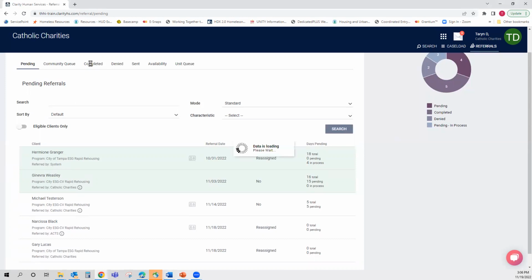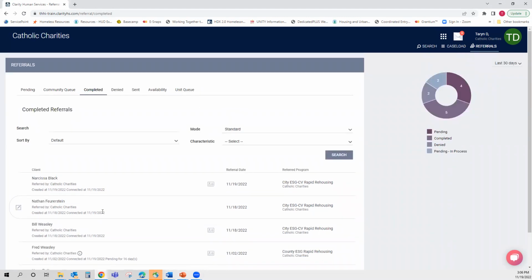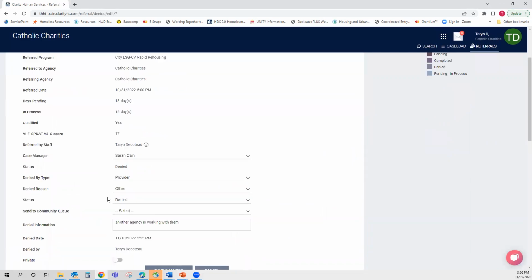The completed tab lets us see those IDs that were referred and then enrolled into projects. So they were referred to our ESG, and we can see who referred them, the program they were referred to, and when they were enrolled, or when that status was changed. In the denied tab, we would be able to see which referrals were denied. And depending upon your view or your access role, you'd be able to see why they were denied.